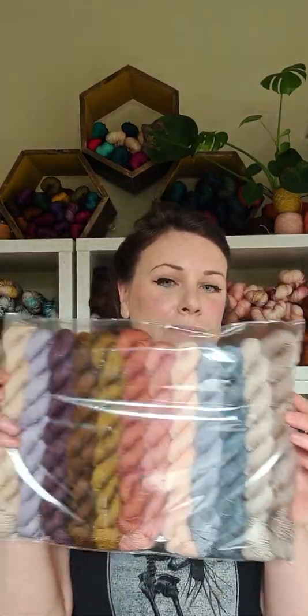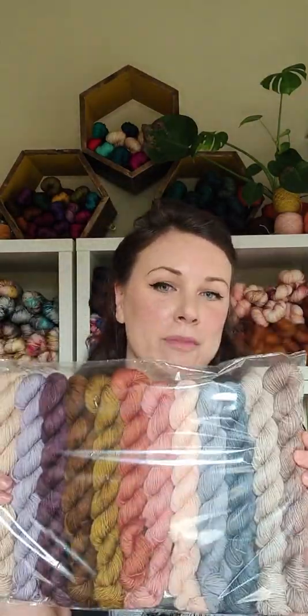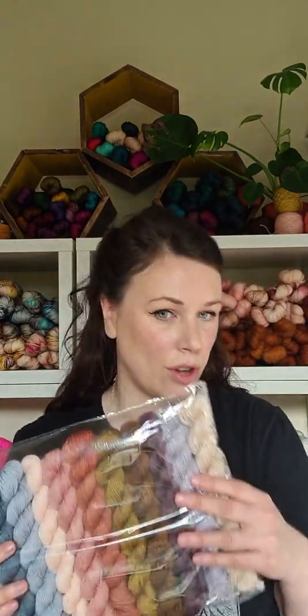But in order to introduce the new colourways to the world, I thought I'd do some little mini skein sets. So you get 12 mini skeins, each of them 20 grams on our sock yarn base. And they've been really popular. They did originally sell out, but I have popped some pre-order options in the shop, so they're there now for you.